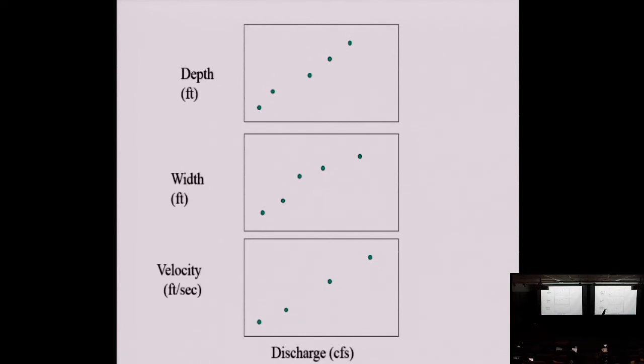Smaller rivers will have lower depths, will have shorter widths, and will not flow as fast. And so they will plot down there. And then as you get the rivers deeper, wider, and faster, you'll have greater discharge. Pretty linear relationship. So again, those dots are just intended to show a linear relationship. And again, this is a powerful thing that we're going to use when we talk about flooding.